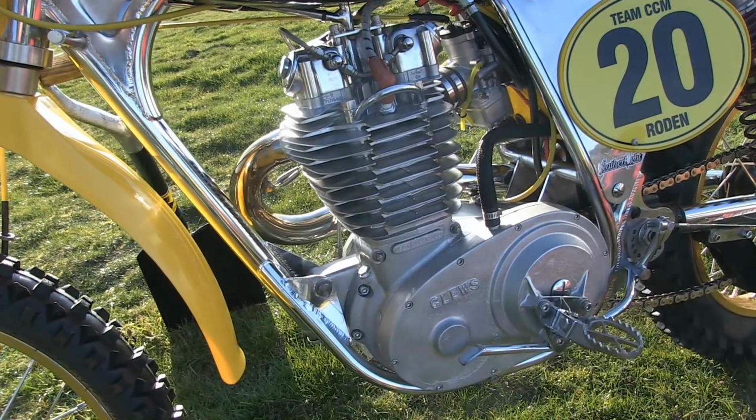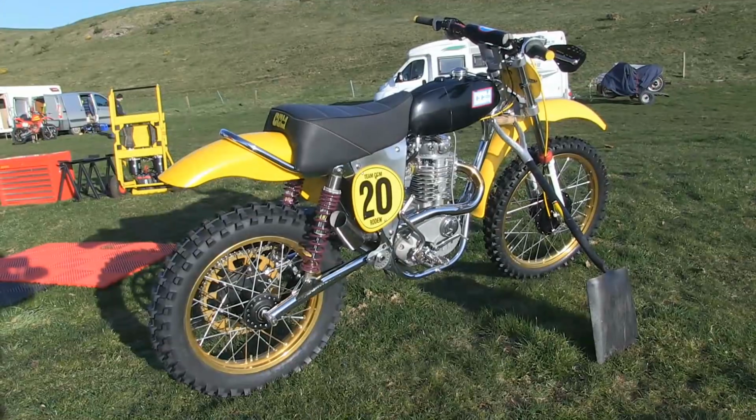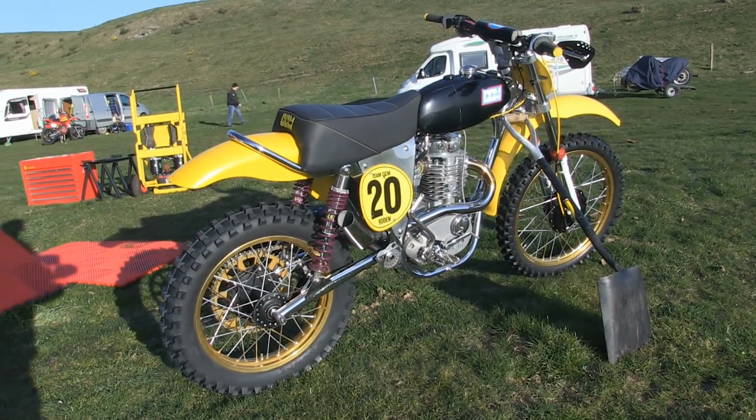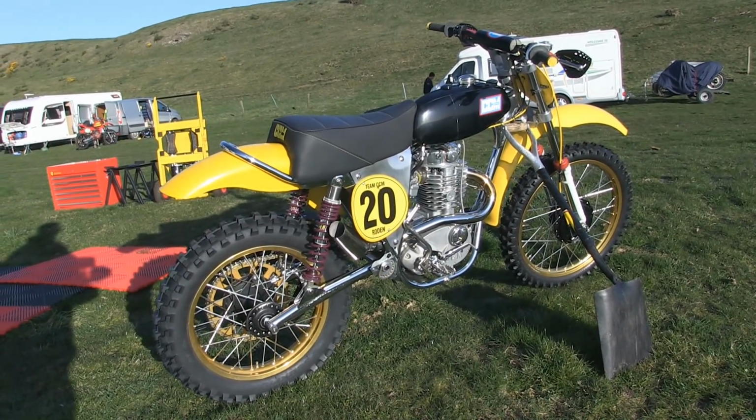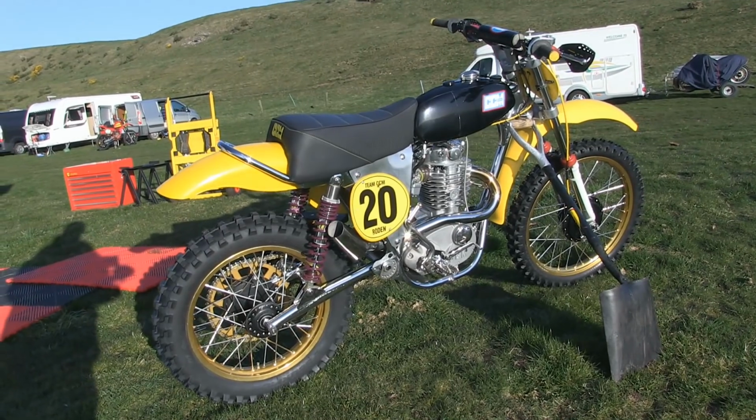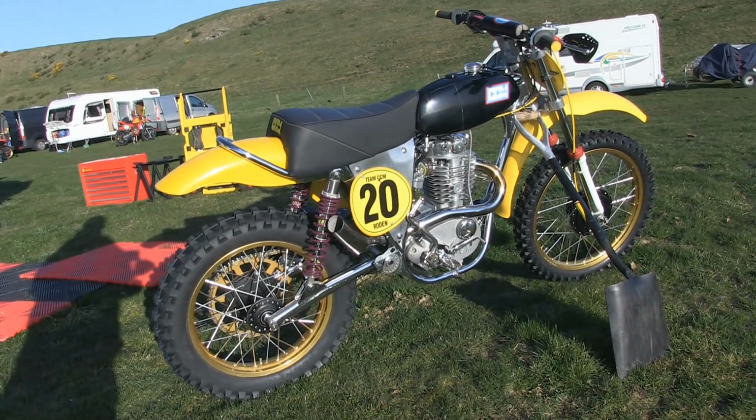Although, mind you, having said that, I'm sure Stuart could have picked a better stand than this old spade to hold this very nice classic machine upright.